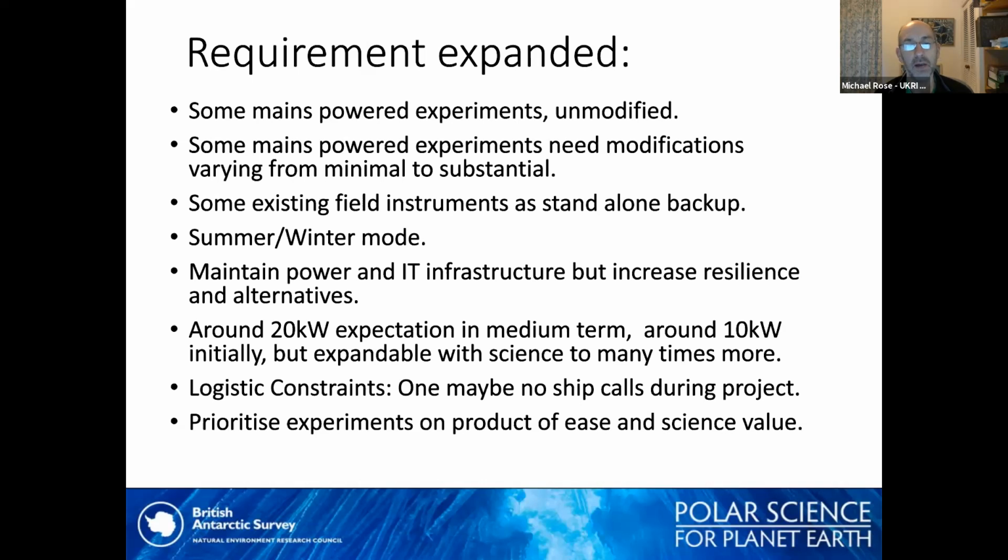The actual science kit didn't take that much power, but we really did have a big logistic constraint. We had to, within a year, in fact less than a year, within about 9 months, get any heavy stuff that we needed to allow us to automate to the ice shelf. And we had to allow for the possibility that we might not even get that one ship call, so anything we did had to at least have the possibility of going in the back of an aircraft of some sort.